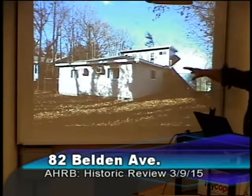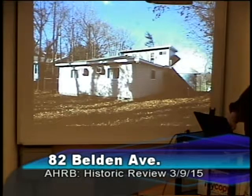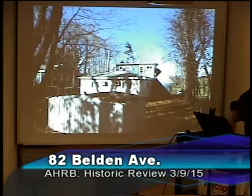This is the addition that was built on the back, which is really not great. And this whole thing comes down. The whole second floor comes off. We're totally rebuilding this house.